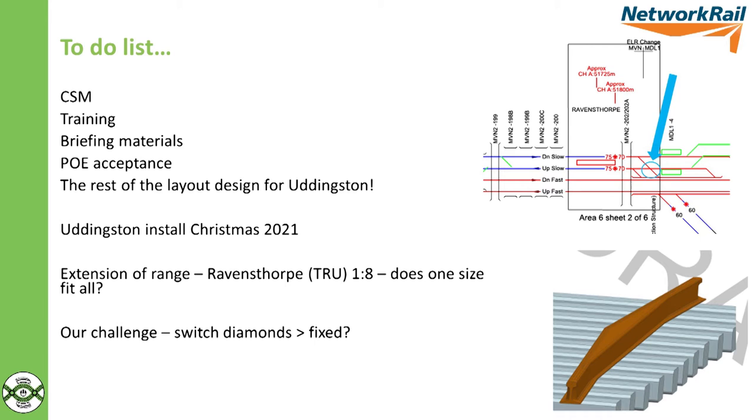We've got a lot of approval work to do between now and then. So I'm looking after all of the CSM delivery, so common safety method assessment for that novel diamond system, alongside the novel PoE system as well. We're doing some training for all the guys up there, both on the PoE system and the kind of novel aspects of the diamond. And it's not just the diamond, it's the rest of the layout design. So this is a H-switch with three novel crossing angles as well. So that's all ramping up to Christmas install.